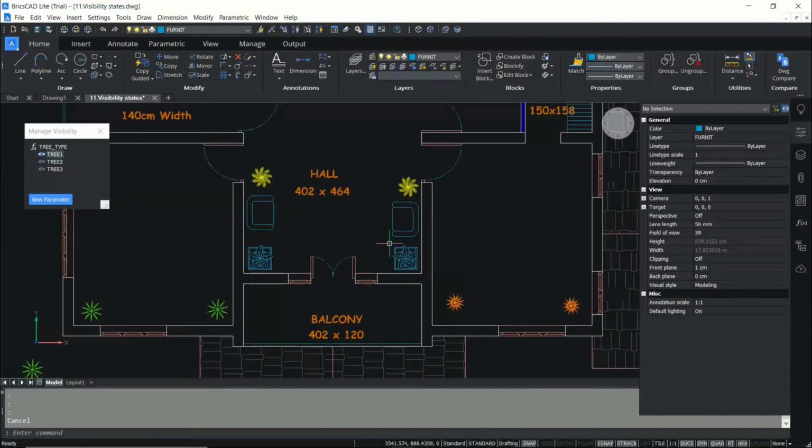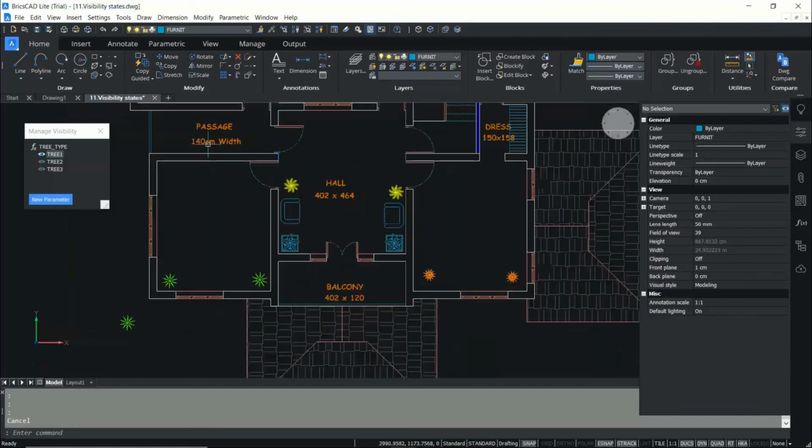So likewise, you can integrate as many blocks as you want in a single block, and simply by controlling the visibility status, you'll be able to manipulate these blocks in such a way that, as per your requirement, you can make visible any desired block at any desired locations. So I think it's a very powerful feature. So that's all about visibility states.